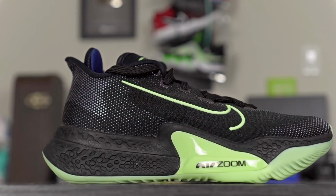And I'll put fit into the equation just a tiny bit. If it fits my foot really well and it has a nice snug fit, I also really like that. I'm sure there's people that like to have a looser fit for their casual shoes, but that's just my opinion. So anyways, let's get this video started off with the Nike Air Zoom BB NXT.